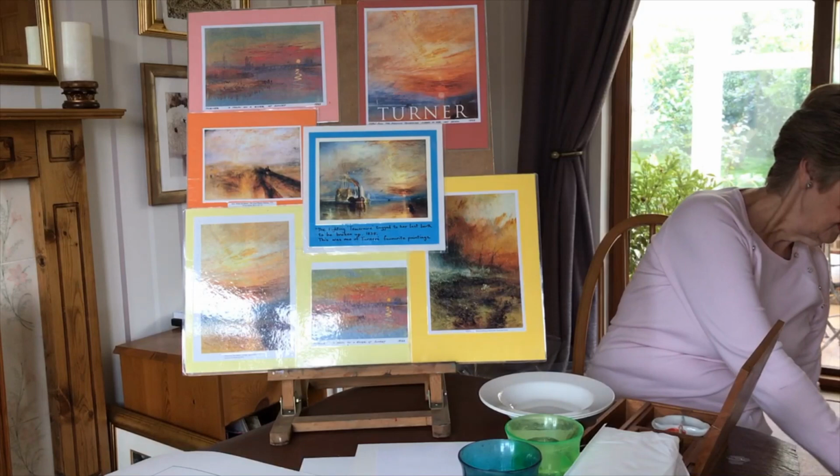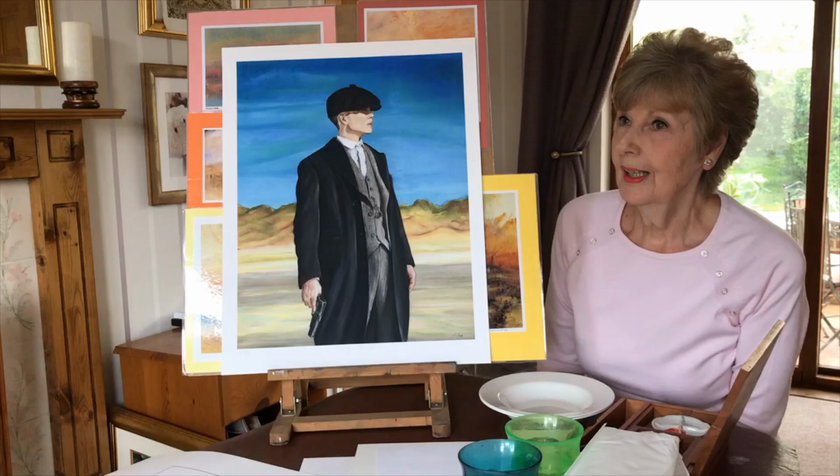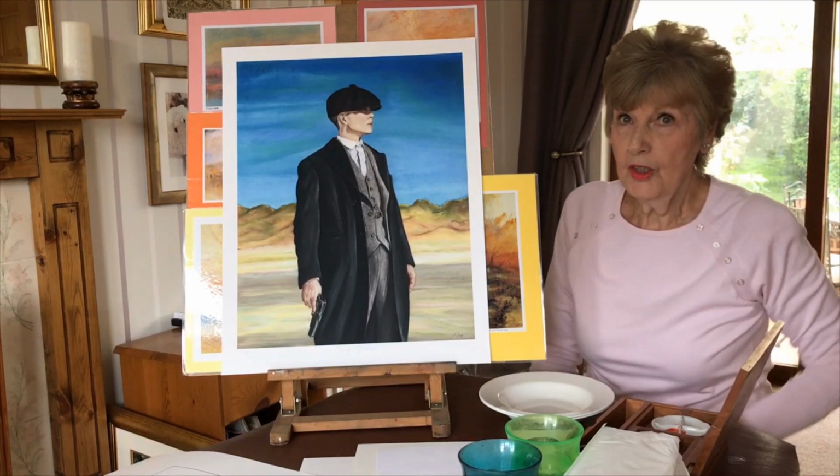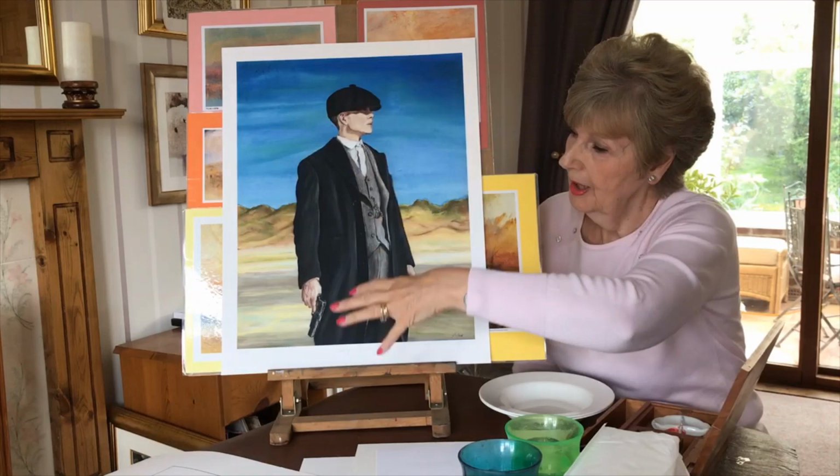These are just prints of mine. My grandsons have the originals. This is obviously Thomas Shelby from Peaky Blinders. But there I've just chosen a very simple plain sky against the horizon here. So that's just done with pastel and built up on top of that.